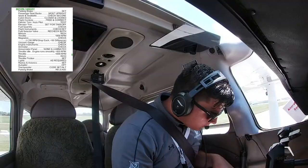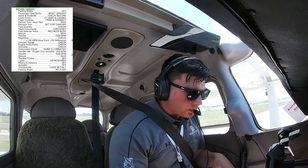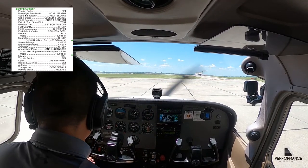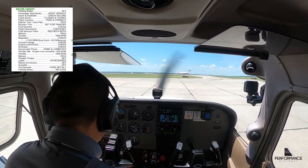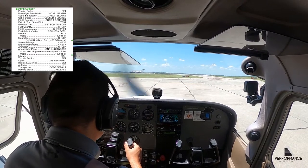Good, everything's good. Fuel quantity, we have full tanks. Mixture is rich, fuel selector valves on both. Throttle, check the mags. That was 18. Check the right, and back to both. Pressure's still good.